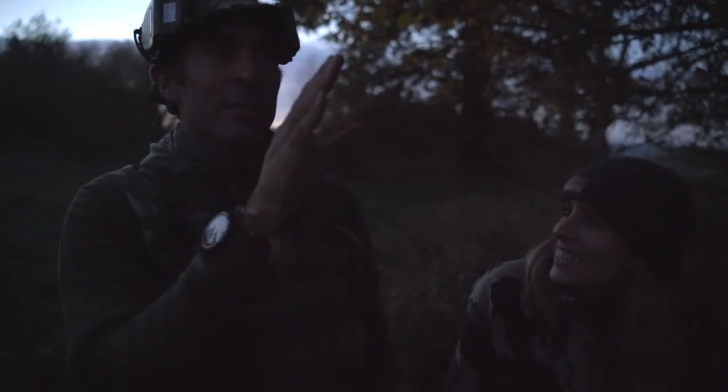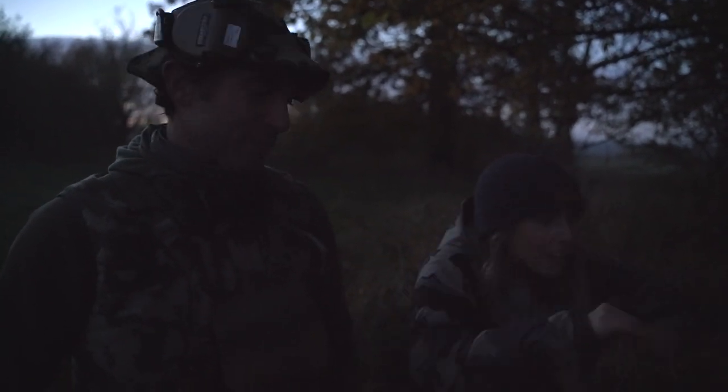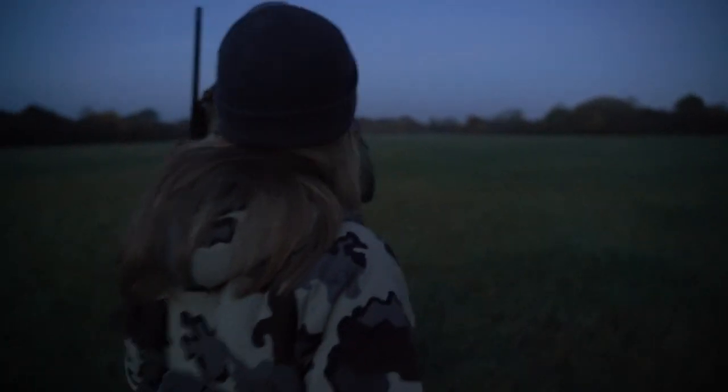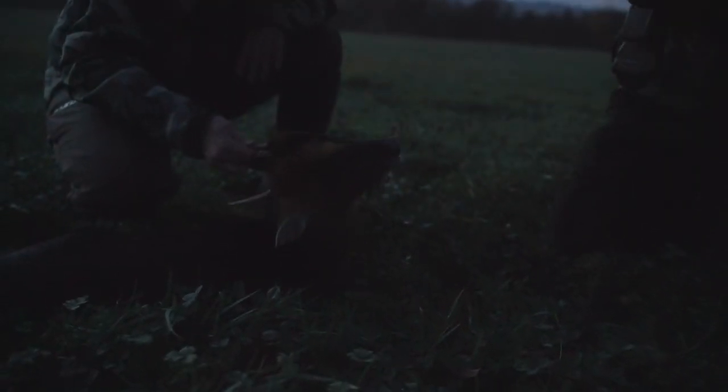I hope he's the big one. He's got a big body on him. Yeah, wow. So fingers crossed. But that was a good shot. Right, let's go up and have a look. That's a beauty. I tell you what, he's a lovely buck. He's not the one, but he's a really nice buck there.